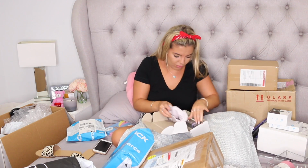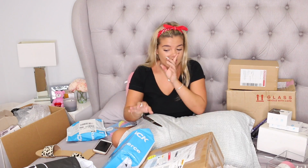Alright, next, I'm literally smashing through these because I have so many more to show you guys. Ooh. New Dermalogica Ultra Calming Water Gel. Awesome. So keen to try that out. I love Dermalogica. All their stuff is so good.